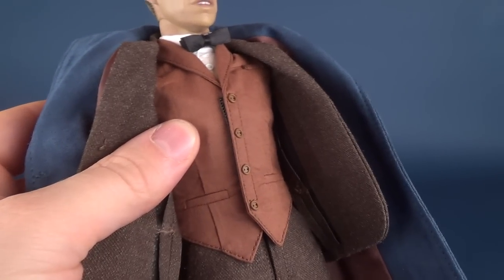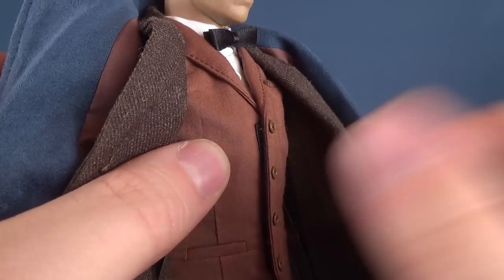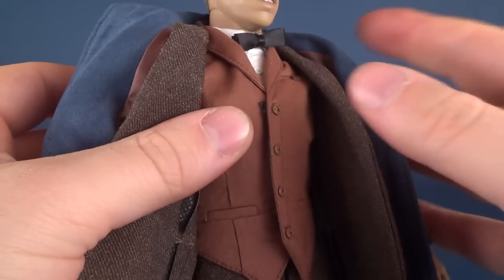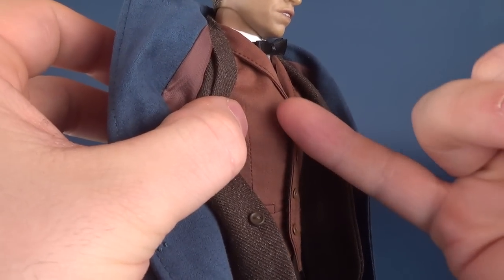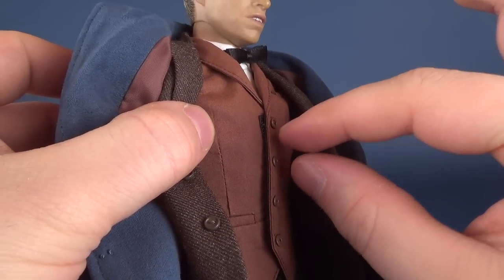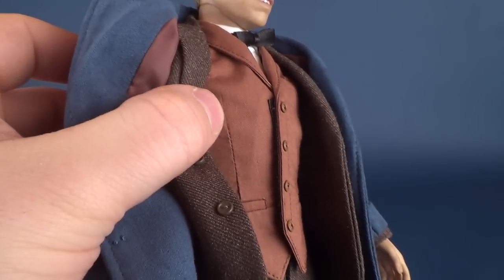But the only thing I would say for outfit-wise, as good as it is, is that the vest is attached by Velcro. So when you are closing off the vest, from some angles, you can see that there's a strip of Velcro running down the side. I suppose they could have put snaps where these buttons could have snapped, or at the very least, one or two buttons could have snapped together so you wouldn't have seen the Velcro, but that's a very small nitpick.